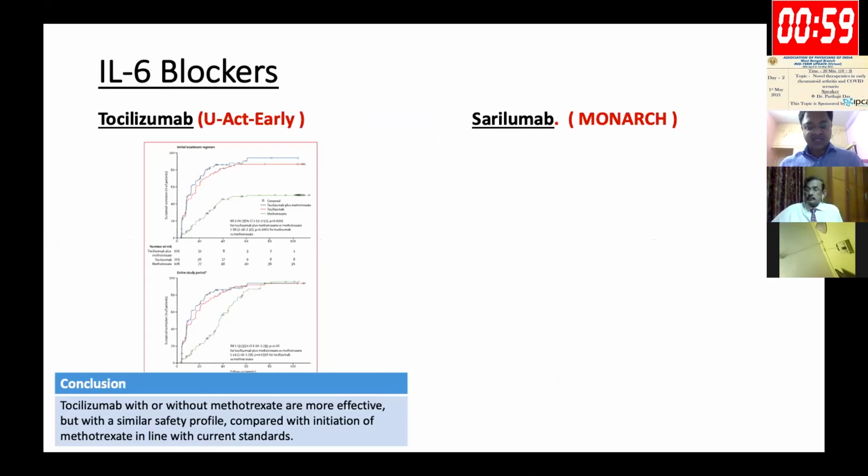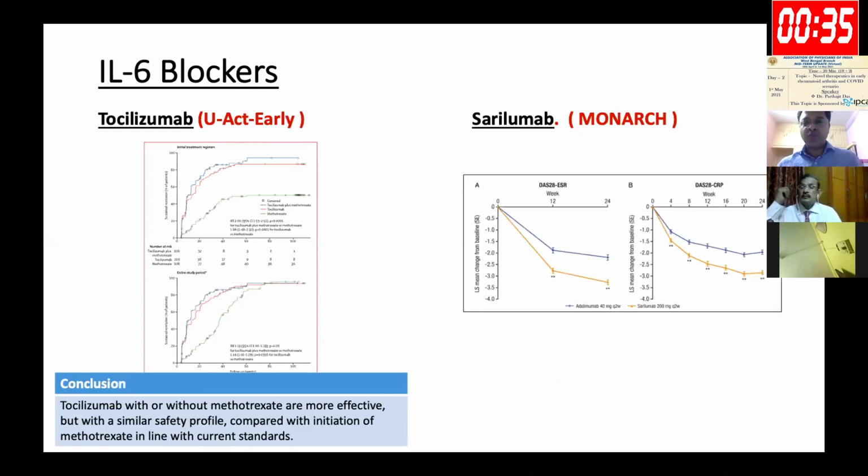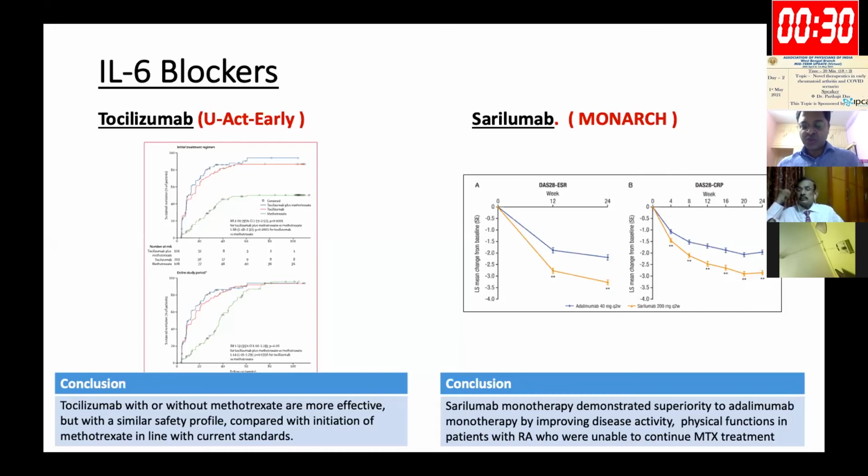Now let's come to the IL-6 blockers. Tocilizumab, the EUACT early trial. They found that tocilizumab with or without methotrexate is more effective and safer compared to the standard methotrexate treatment. Again, sarilumab is a new drug which is coming in a big way, and the MONARCH study has compared sarilumab with adalimumab. This study is showing very promising results, and sarilumab is probably more efficacious than adalimumab in terms of disease control, improved physical function, and radiological progression.